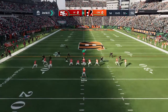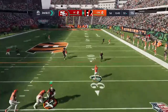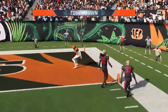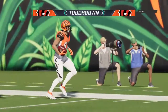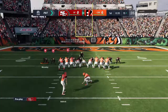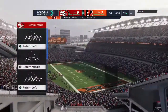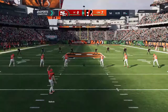And 5. Burrow looking to pass. On the run, he'll let this go deep right side. That's caught at the 25. And all the way in for a Cincinnati score. Tyler Boyd, 68 yards. And the Bengals are going to take a first quarter lead. And he's got it to make it 7-0 Bengals. Makes the score Bengals 7, 49ers nothing.